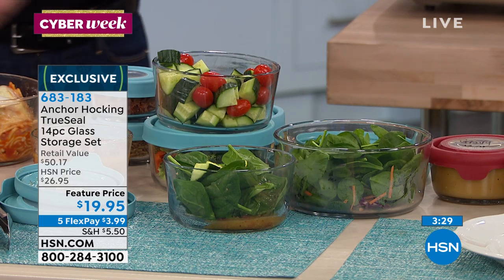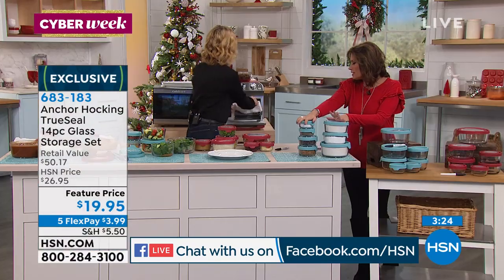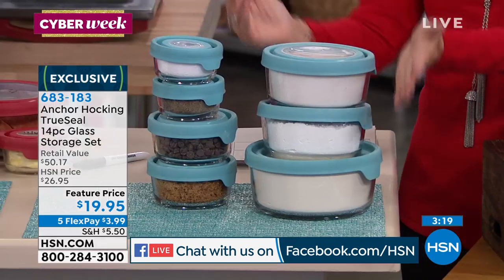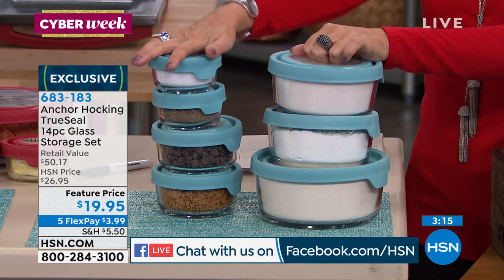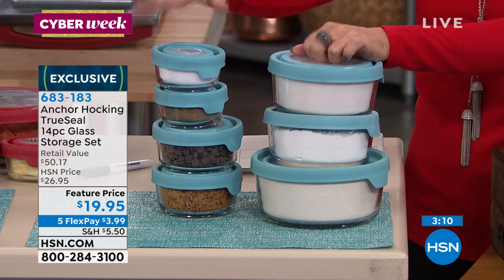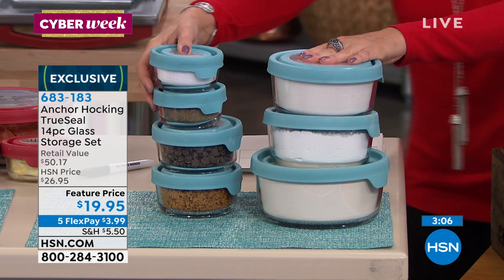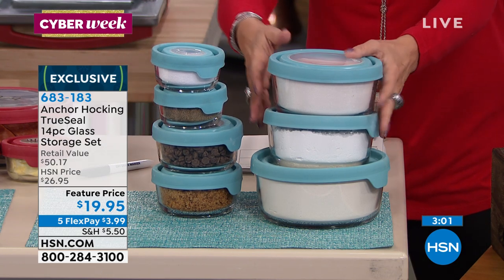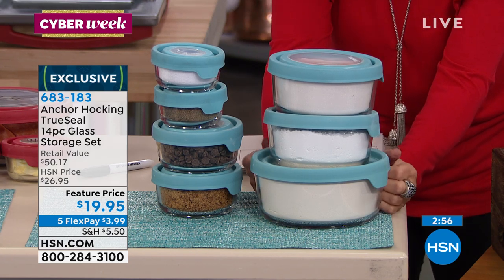Let me show you again the sizes that you're getting, because I love it. I love that you can even use these as canisters for your sugar, your flours, your spices, because those little bugs get in everything. If you just have a regular traditional little canister that doesn't really seal tight, you don't have to worry about it. So you're going to get two of your smaller ones, which are your one cup, two of your two cup, two of your four cup, and then one of that great big seven cup as well.